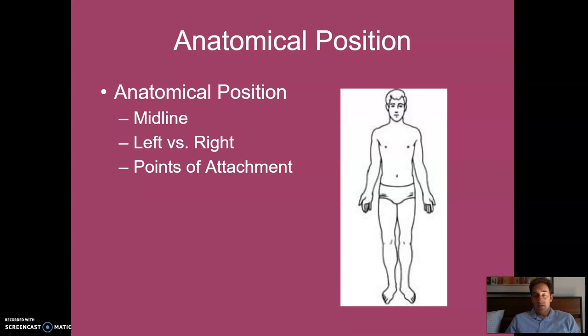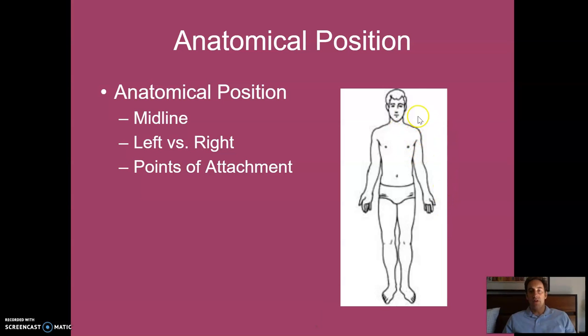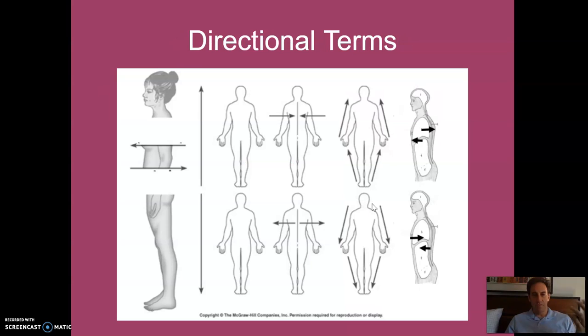But here's the gist. In terms of general vocabulary, anatomists refer to something called anatomical position. Basically, you have your person standing straight, facing forward. Note that the thumbs are pointed outward. That's important. There's what is called a midline, which goes down the middle of their body, an imaginary line. Note that left is from the point of view of whoever you're examining. So left is actually this guy's left, not your left. So this is the left side, this is the right side. And then points of attachment refer to places where the arms and legs attach. So that's just some general anatomy here.